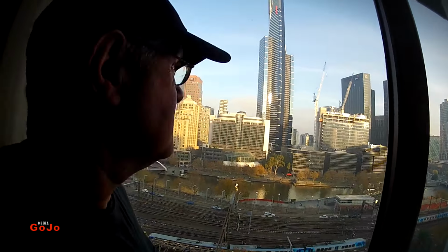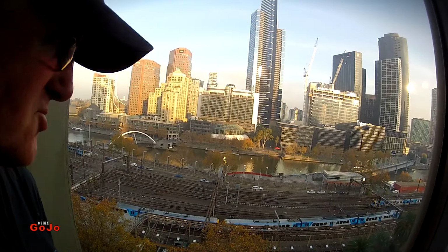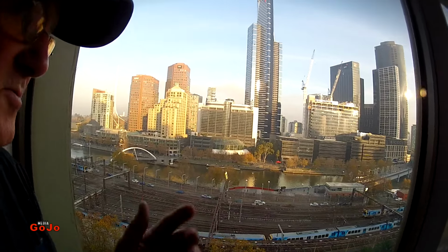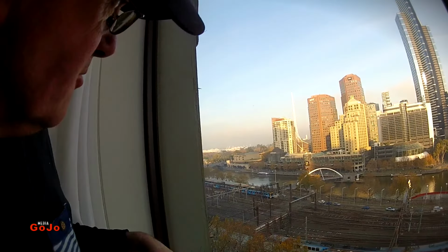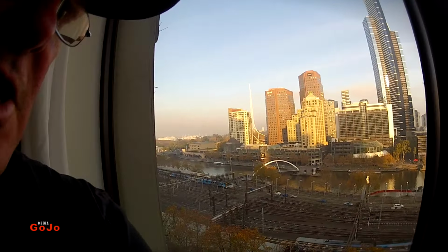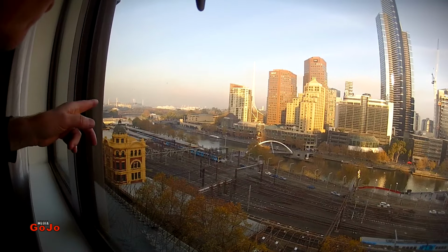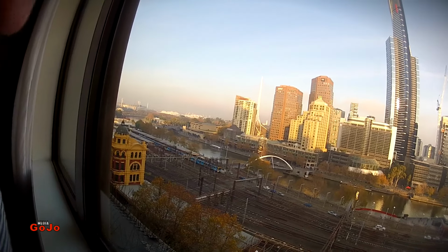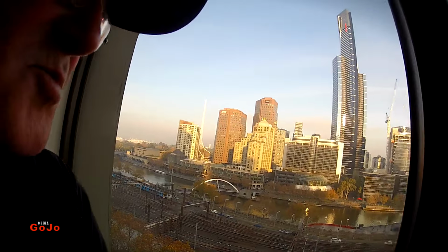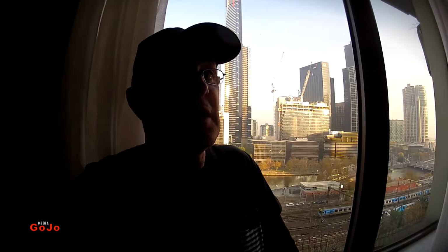Right opposite the Eureka Tower, and standing over Flinders Street, well, station is back up that way, the Yarra River and all the trains heading in and out of Flinders Street. There's the beginning of Flinders Street station just there. MCG off in the distance. So pretty good view.